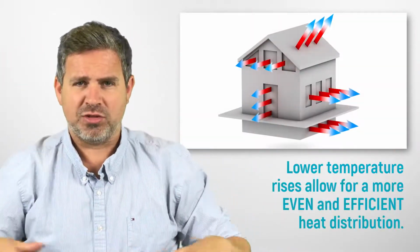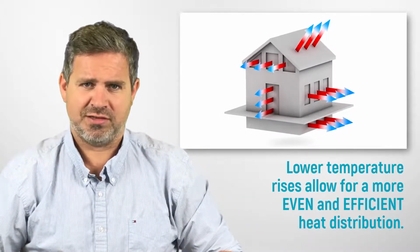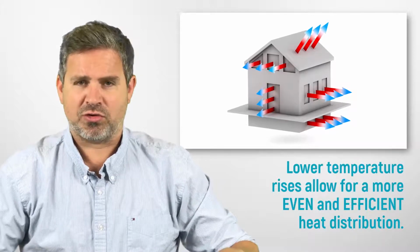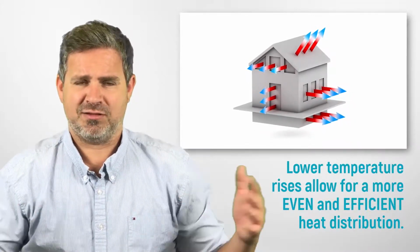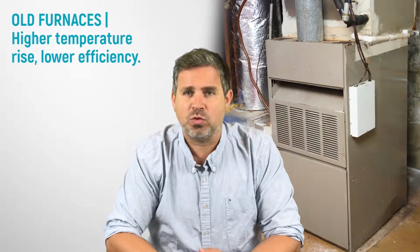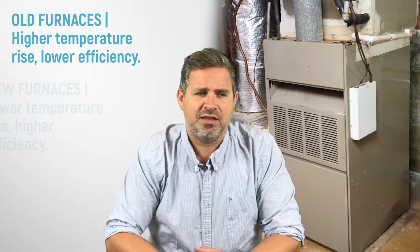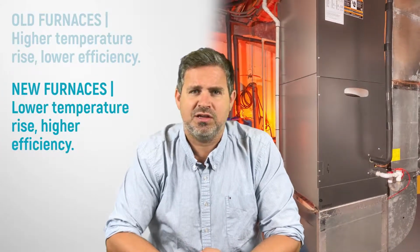By more slowly heating the house, newer, more modern furnaces have a lower temperature rise. It more slowly brings everything up to temperature. There's less of a chance for the heat to dissipate and disappear. It spreads more evenly throughout the house. So in older forced air heating systems, there is a higher temperature rise. On newer forced air heating systems, there's a lower temperature rise. So what are the alternatives that you have to forced air heating?